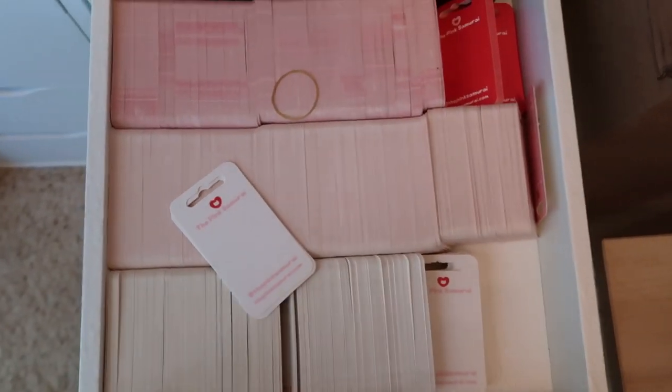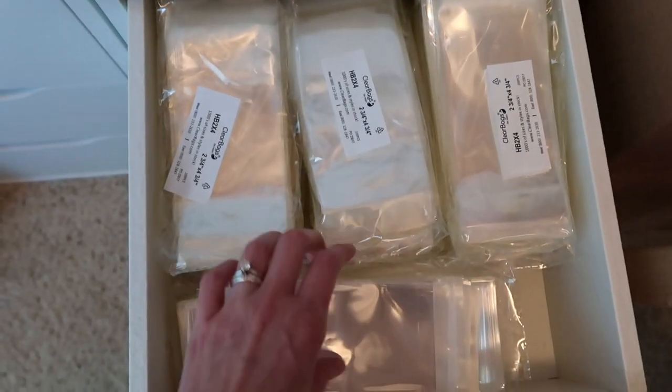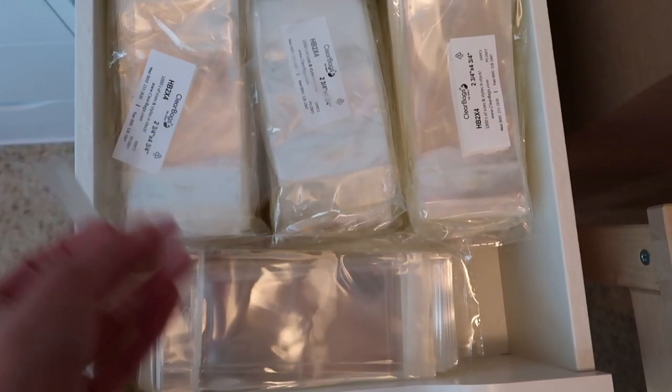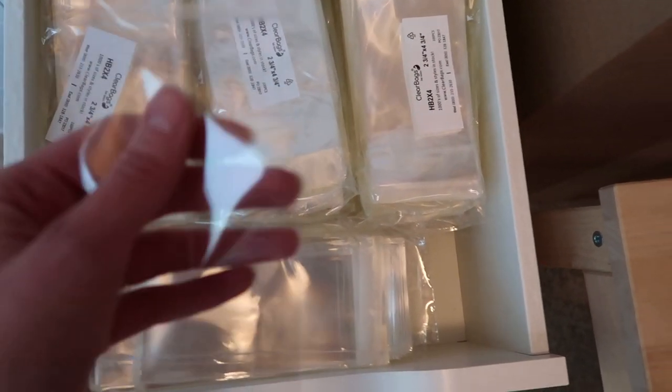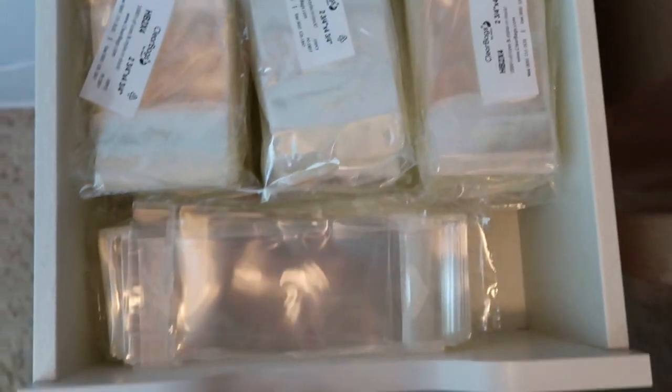But yeah, I don't know what else is in here. Oh yeah, more old packaging. This is all going to be saved for seconds. And then I have my little plastic. This is really just for wholesale because a lot of wholesale places ask for plastic to keep product safe. So I got some with a little hang tag. We couldn't find a biodegradable or a compostable one with hang tags. So it was kind of a bummer, but I'm still working on it.